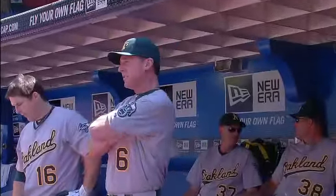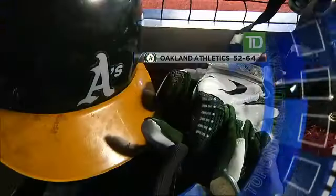Last night, 12-10, but they lost 8-4. Bob Melvin trying to win this series here. Take a look at the lineup.